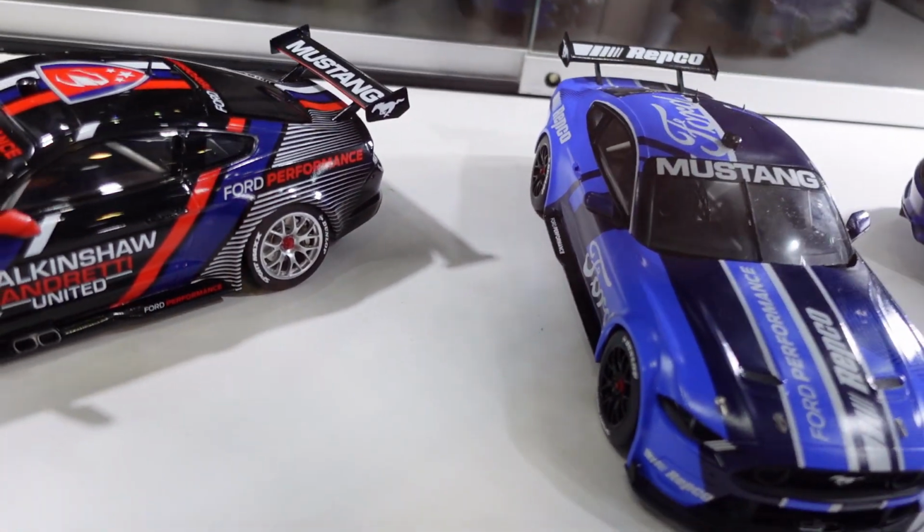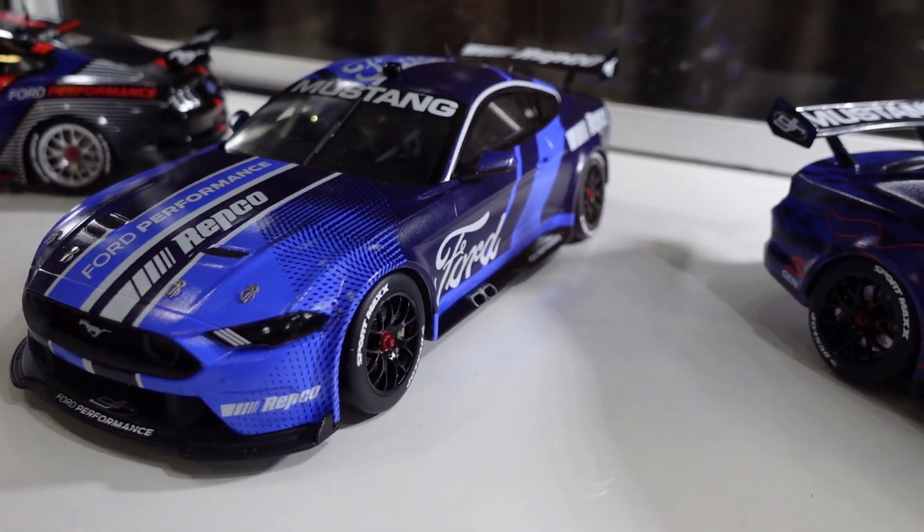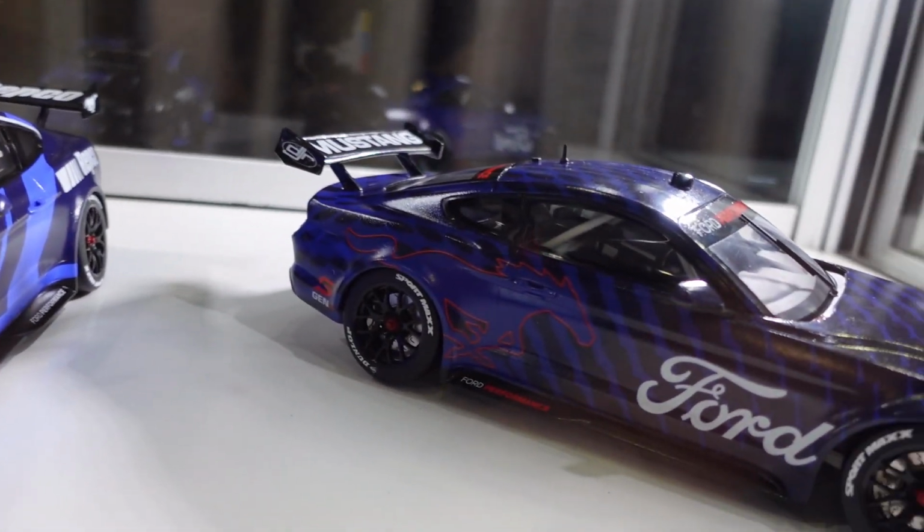And then we move on to the S550 Mustangs that will be coming very soon. I think I'll be ordering one of those after seeing them on the weekend. So that's my trip to the 2023 Diecast Model Expo. Definitely something I'll do next time it's on. If it happens again, hopefully it's somewhere that I can get to quite easily.